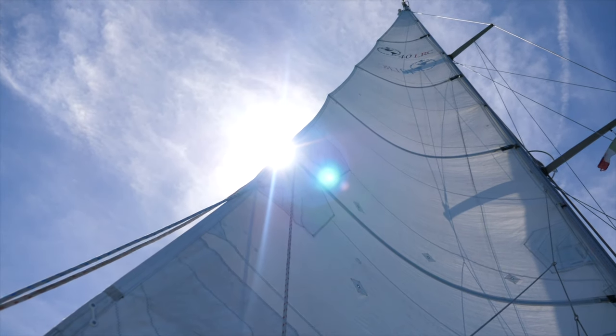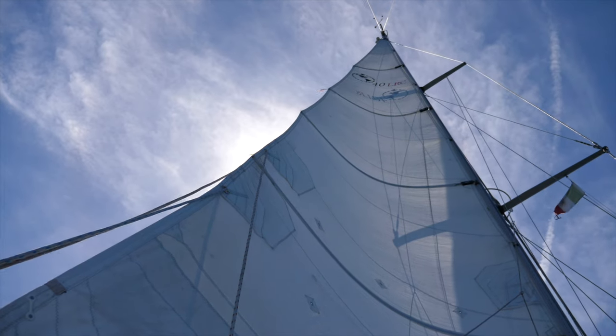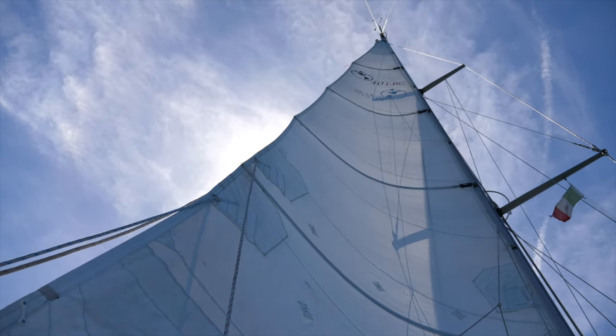The more we looked at the weather and the way that things were going to be shifting around the next few days, we just decided that it would be a good idea to go somewhere with a little bit more 360 degree protection. And the wind's coming in right now, so we're having ourselves a nice little surprise sail today.